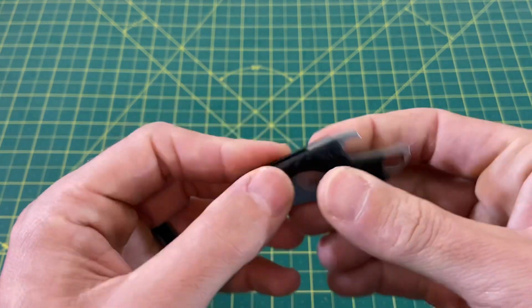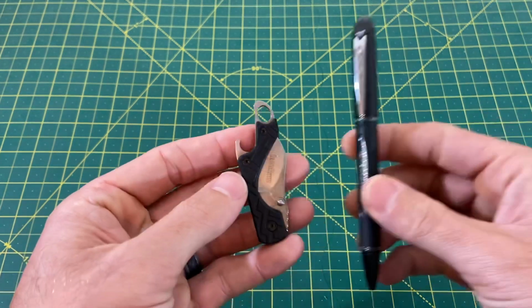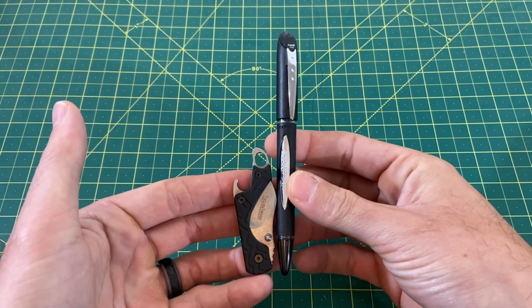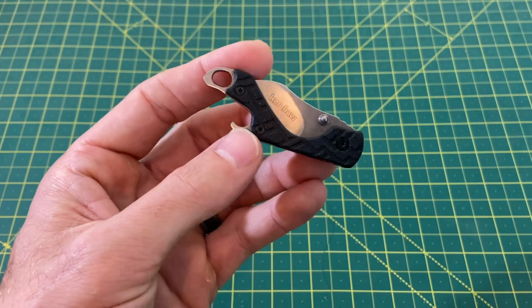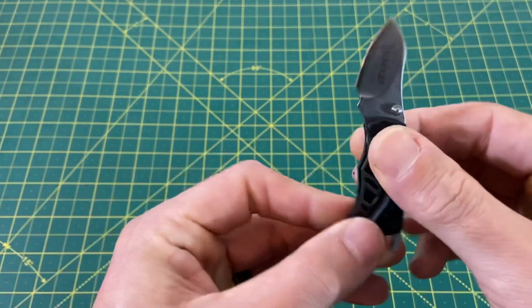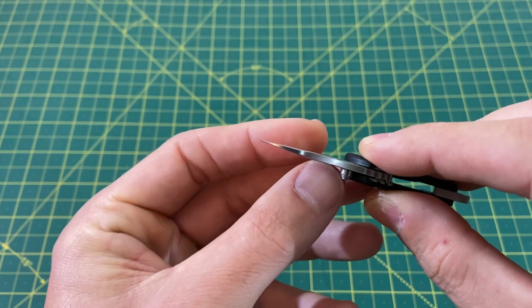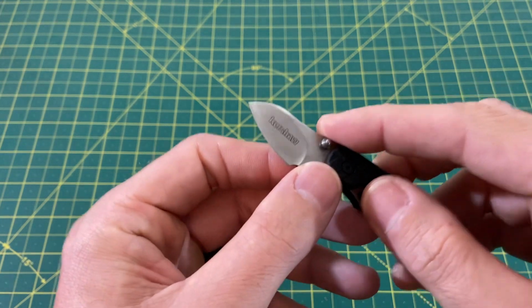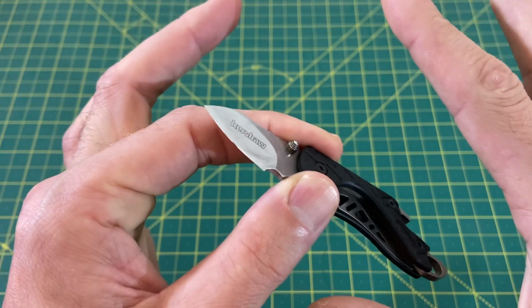When it's closed, it's very small. Let's see, what do I have to compare it to here? Here's a pen. So very small compared to a pen. It fits perfectly on your keychains. And I'm telling you guys, this blade, first of all, it has a hollow grind. It has a pretty slicey little hollow grind. I mean, look at that. Really good functional little knife. Works for anything that you need at that given time.